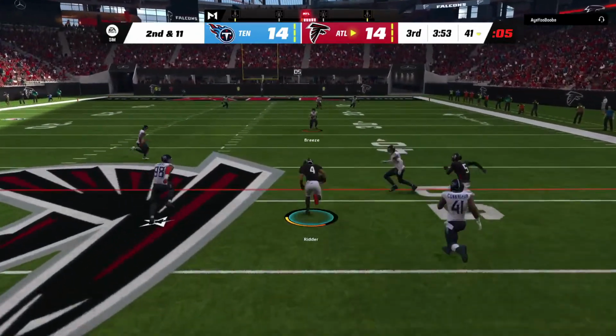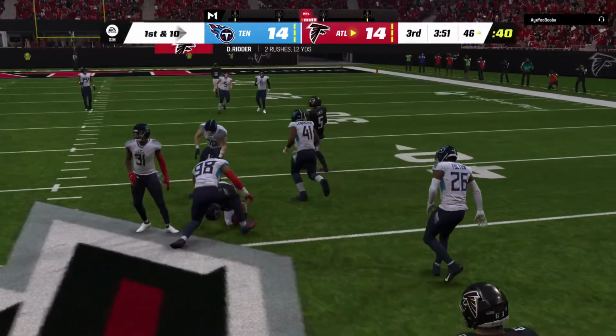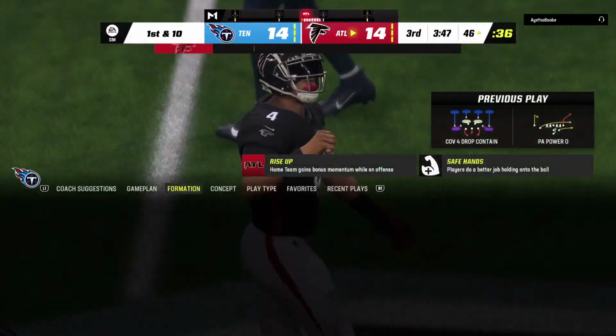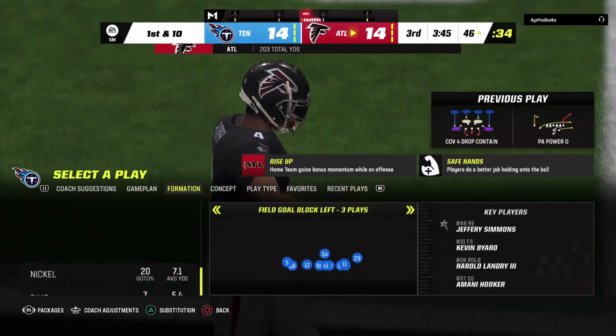Flush to his right. And he will slide to a stop. He does have the first down. That one goes for 13 yards, and it moves the sticks.